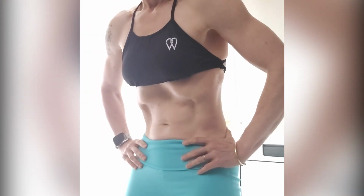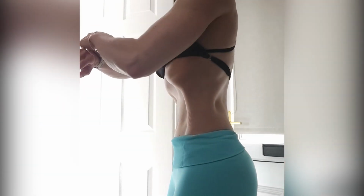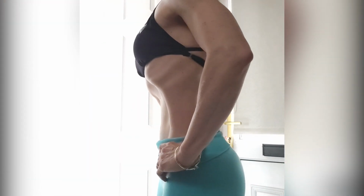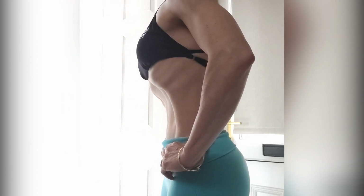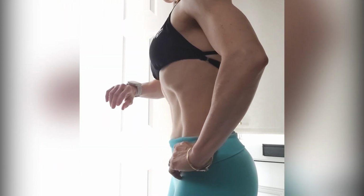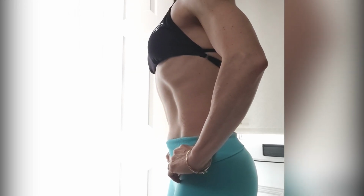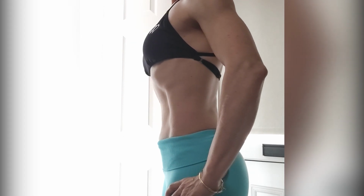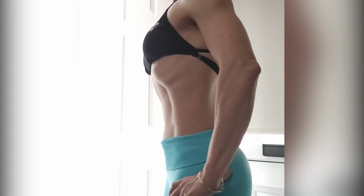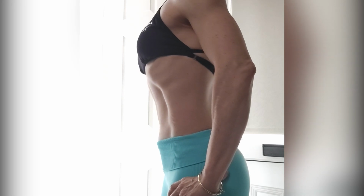So my core exercises include the stomach vacuum, which is a classic core exercise focused on deep abdominal engagement, especially the transverse abdominis, quote unquote the corset muscle that pulls your waist in and supports your spine. So it's not about, you know, sucking in your stomach to look really, really skinny. It's about activating and strengthening your deep core.